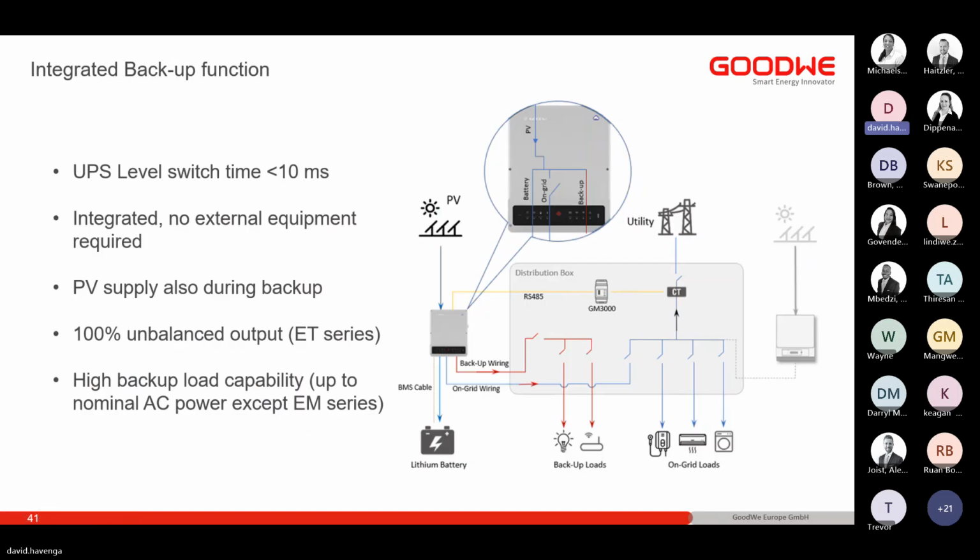So all of our hybrid inverters have the integrated backup system, so everything is internally in the inverter. At 10 millisecond changeover time, it doesn't matter if you're using a 3 kilowatt GoodWe or a 100 kilowatt GoodWe hybrid inverter, your changeover time is less than 10 milliseconds. You don't require any external equipment for that. Your PV supply is always supplying even during grid outages. With our three-phase devices, we also have 100% unbalanced output on the backup. We also have unbalanced output on the grid feed inside of the inverters as well.